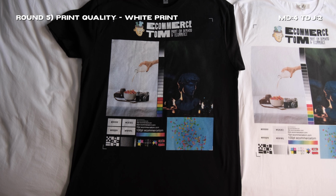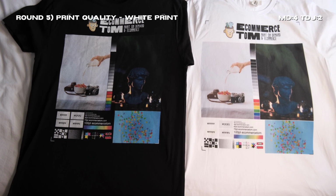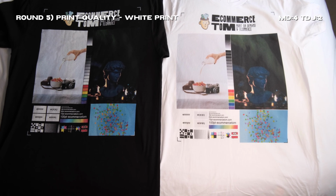Now we'll move on to print quality. This will be broken down into multiple rounds based on different sections of my test print design. First, we'll start with the white print on the white shirt.